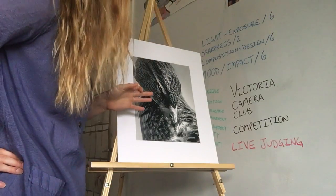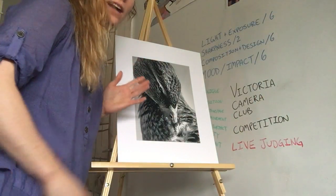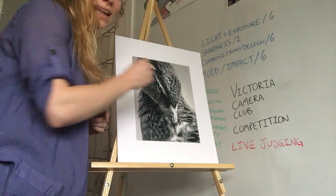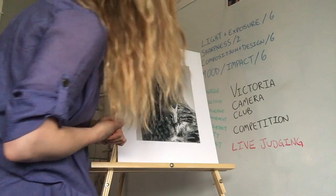It's funny because this is a duck, clearly, but the way it's shot, it's almost like an eagle. Normally you don't see poultry birds photographed in such an intense way. So I kind of like this composition for such a basic bird.